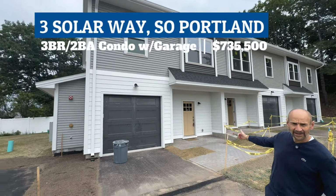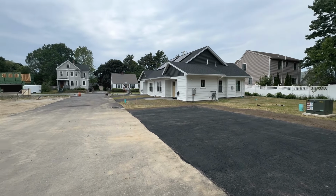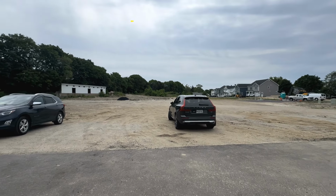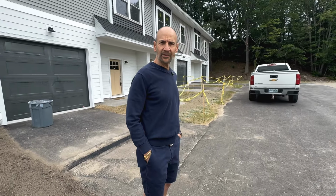It is ready to be seen. We're just doing some final cleaning touches on it now, and it's part of the Meeting House Hill development. You can see the houses are nearly complete and the condos are in process. So why don't we hop inside and you can see this 3-bedroom unit. I think you're going to love it.